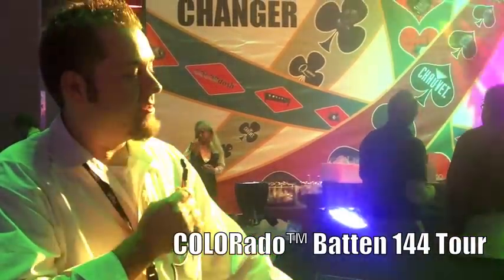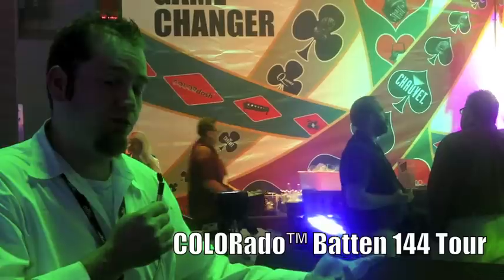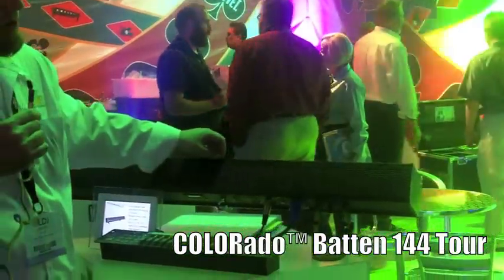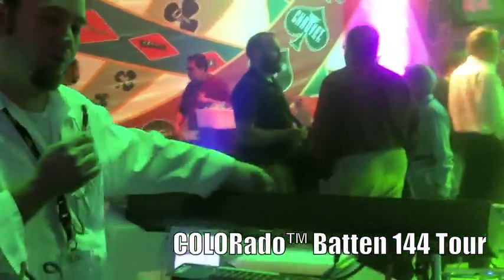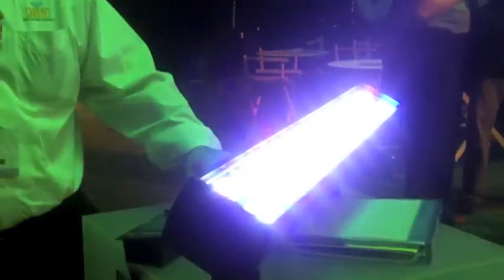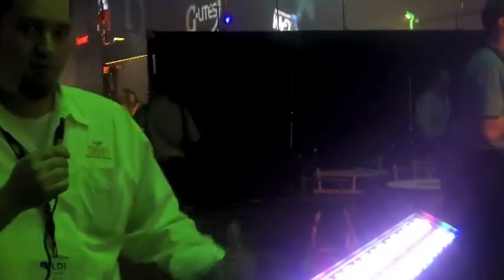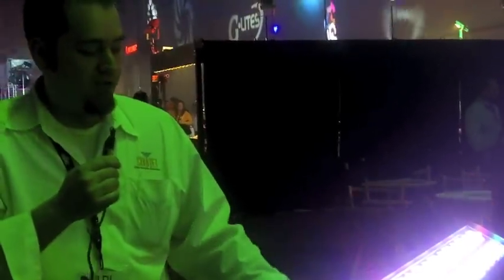If you're familiar with our Batten 72 Tour, it's a Batten 72 Tour on one level with the 30-degree lenses, and it's a Batten 72 Tour with 15-degree lenses on the second level, basically making the light a super psych light. Like I said, red, green, blue, white, amber. A key feature for this is there's 5 dimming curves, fast to off. Fast being about a 3-second dim curve, the lowest being about a half a second, and then off it'll just snap right off.